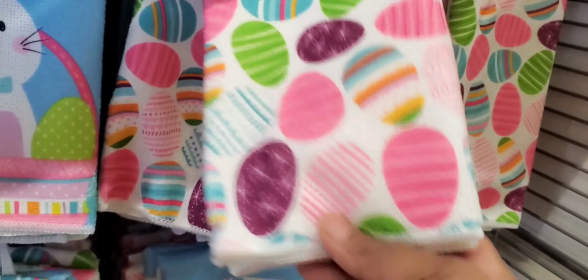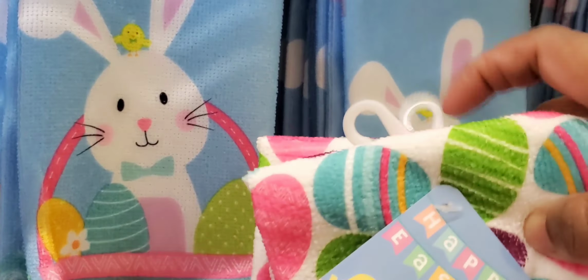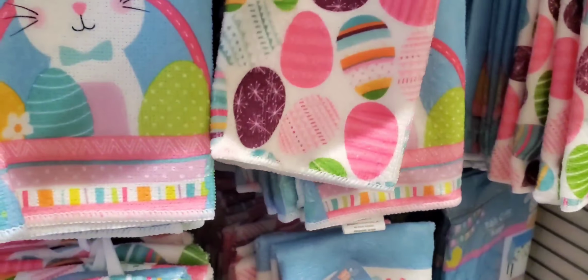Okay, we in here with the Easter stuff. Oh, those are so cute. Now you guys know I love towels and pillows. I make these into cute little Easter pillows. I'm gonna grab two of these for Easter pillows. Okay, and then I'm gonna get two blue ones also.